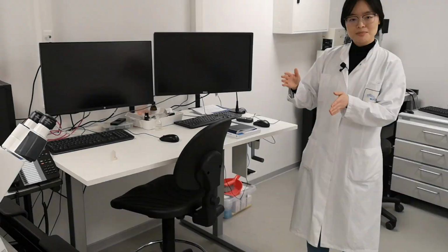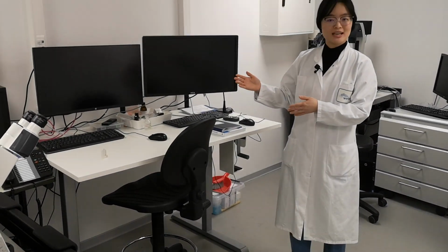Of course, this confocal microscopy doesn't apply only to biological samples. You could use this confocal laser scanning for any other non-biological samples such as membranes or nanoparticles.